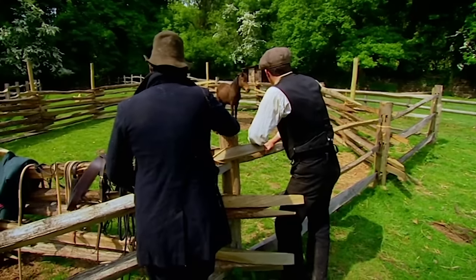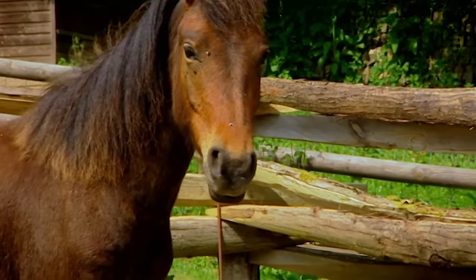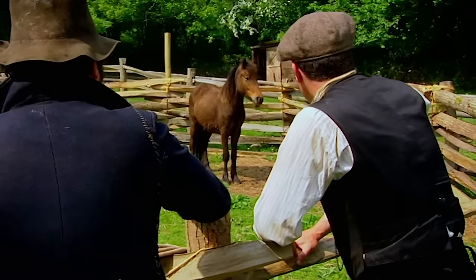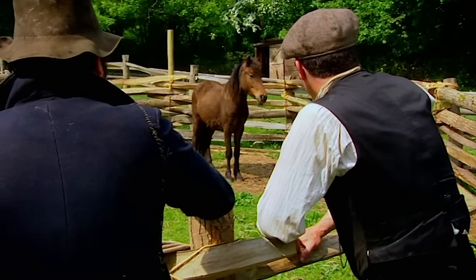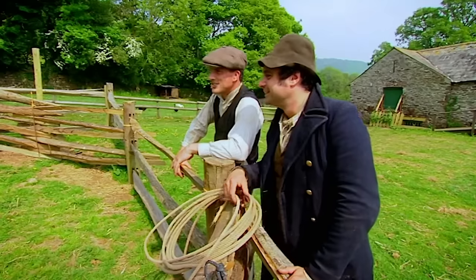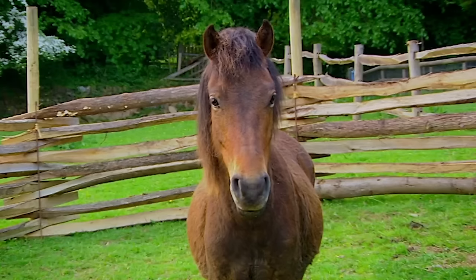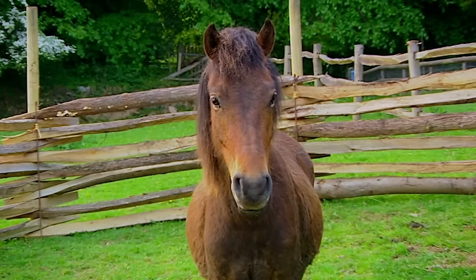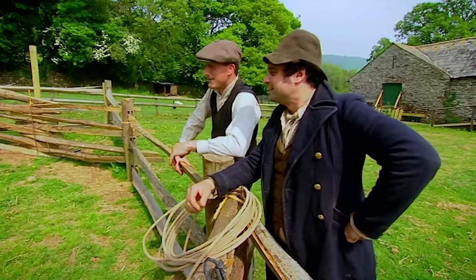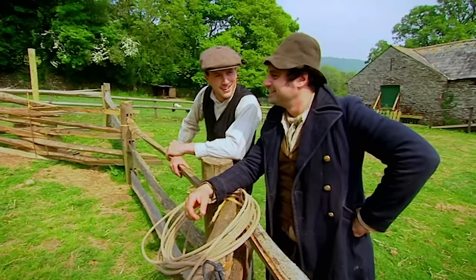Having spent his first 4 years living wild on Dartmoor, to work on the farm, Lad will need to be trained. Hey, laddie boy. Come here, lad. Come on. Horse whispering, see? I think it takes years of practice, Peter, and experience to take a wild animal off the moor and turn it into a working beast. You reckon we need some help, then? I think we almost certainly need some help. Otherwise you'll be standing here for the rest of your life whispering in it.